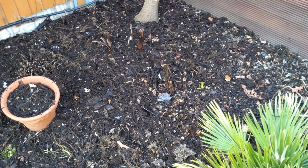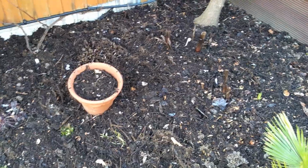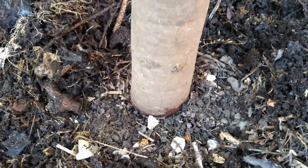So I've emptied out my first bin of compost onto the bed, and what I've done, I've tried to avoid going around the bases of the woodier plants, so it's important not to mulch too close to the bark because it can rot, so always leave a bit of a collar of earth around them.